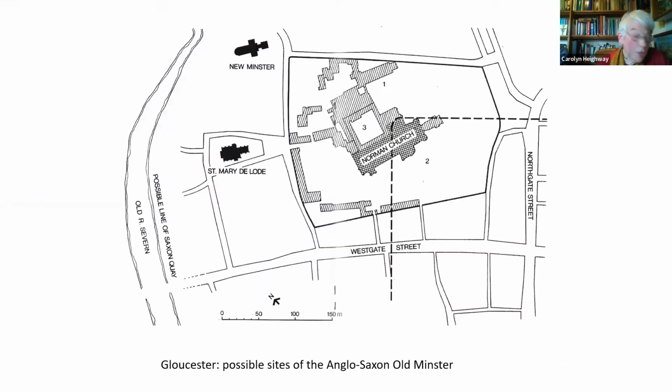The cathedral church at Gloucester, formerly St. Peter's Abbey, had its origins as an Anglo-Saxon minster founded in 679. The position of the original minster is unknown.